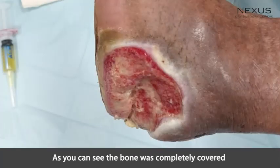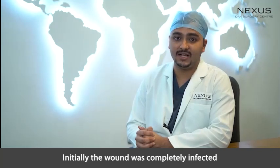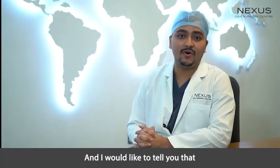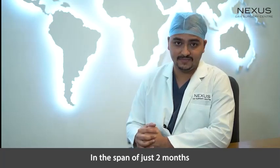As you can see, the bone was completely covered with healthy granulation tissue. Initially, the wound was completely infected, but as you see, after the 3rd dose of autologous conditioned plasma, the bone was completely covered with healthy pink granulation tissue. And I would like to tell you, all this happened in the span of just 2 months.